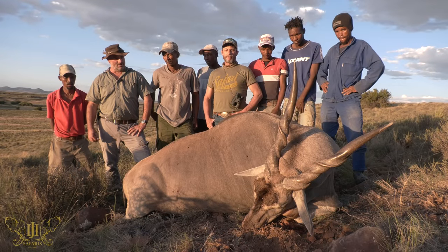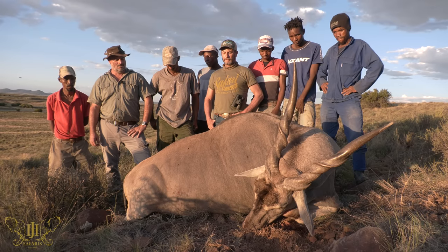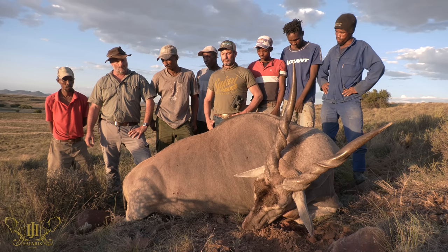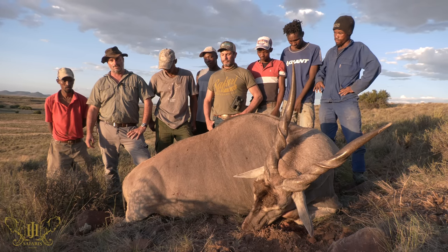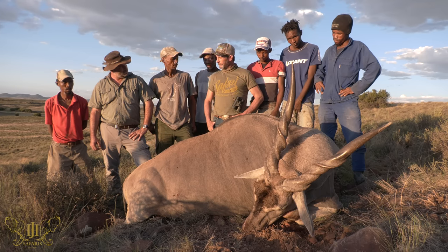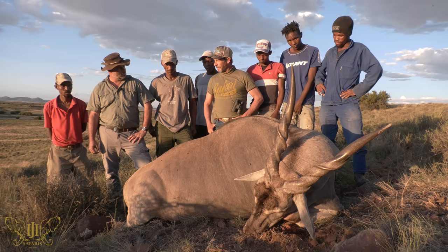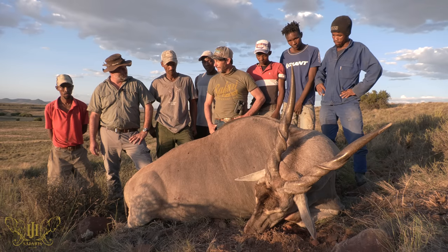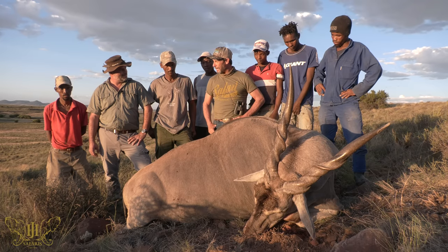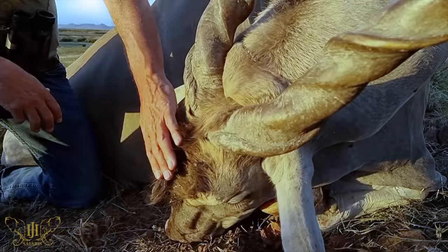Okay, well, there you have it. This is conservation at its best. It's good for the animals. Good for the people, great jobs, more land for conservation efforts, animals, everything else. And Joe, thank you for making it for us to be able to do it. Yeah, I'm glad I had the opportunity to get over here, and if it wasn't for you guys, everybody here wouldn't be happening. So great effort with everybody involved.